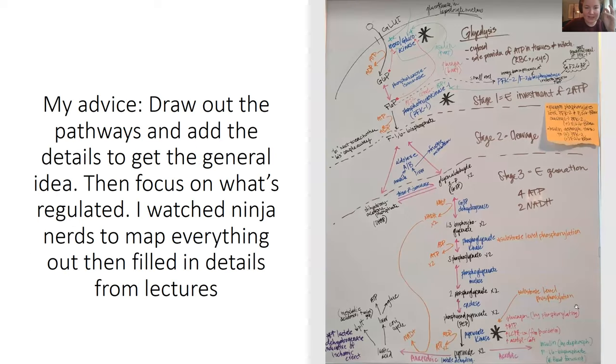You can go to the next slide, I think. So like Brady said, I love whiteboarding. I only whiteboard it once. A lot of people will whiteboard until they can draw the pathway from memory. That's not what I do. So here is exactly what I did for biochem. I watched the Ninja Nerd videos because I love Ninja Nerd, and I mapped it out. And then I went to the SGU lectures and I filled in the little details that SGU wants to know. And then, of course, I take pictures of all my whiteboarding.